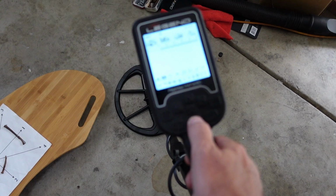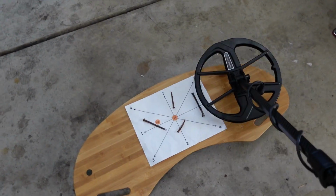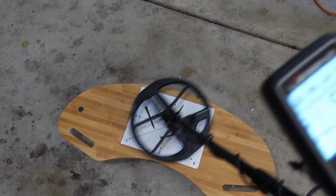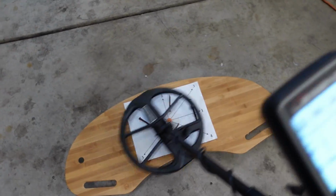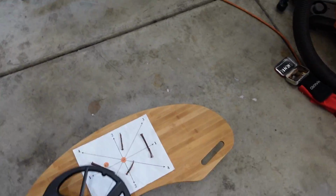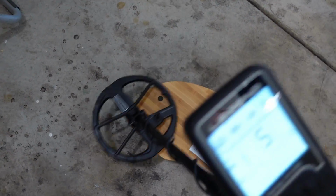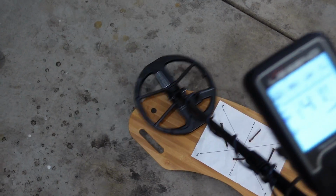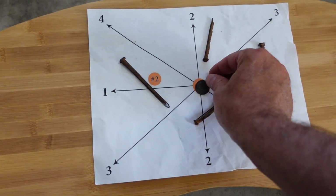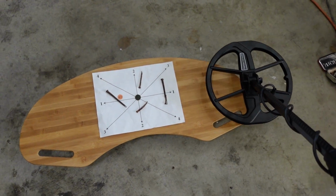We're still in the menu. There we go. So as you can see, we're getting an iron tone. We get a little pop here and there, a little false, nothing I'm too concerned about. I can't repeat the falses, so I'm okay with a few of them. Here's the Indian head penny. Pretty clear difference. So that is what we are looking for right there. Pop it in the number 1 spot, and here we go.